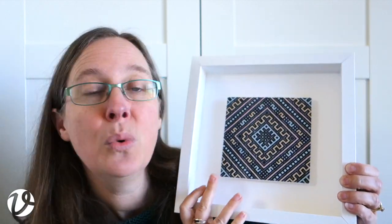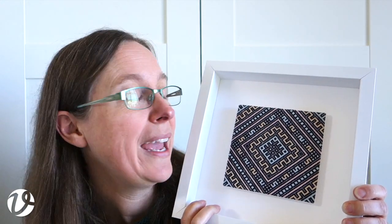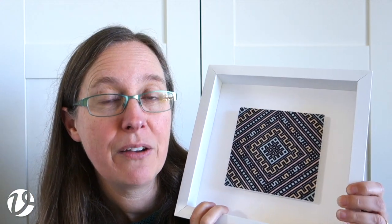So the next class after that will be this one here, which is Smoig, which is pattern darning from Norway. And this is the framed square. This is worked in Verosoir silks with 2 strands at a time on 28 count linen.